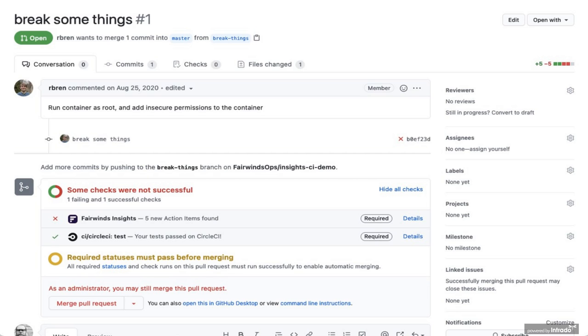So this is a little bit what it looks like in the CI pipeline. You can see just right here in GitHub, we've got an engineer who's trying to run a container as root and add insecure permissions to a container. And this is the way the average engineer is going to interact with this. You get a nice dashboard as a decision maker at your company. If you're a developer, this is how they're going to interact.